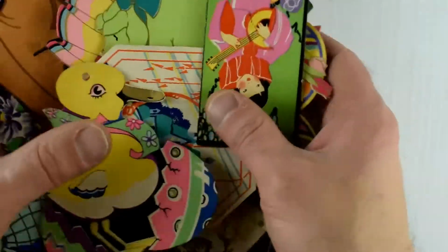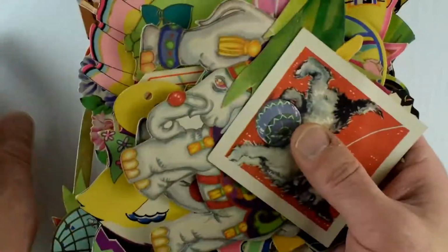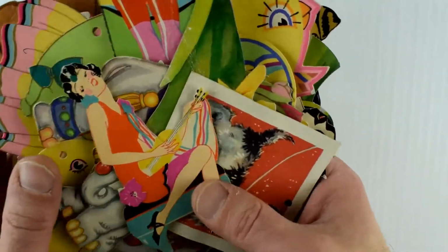Let's go on to the next item. And these sell very well. I could probably just throw them in a big lot too if I wanted, and probably get like say $35-40 for them. But if you sell them separately, you'll probably get close to double that. These were in there too.